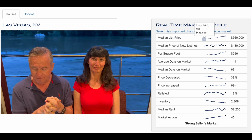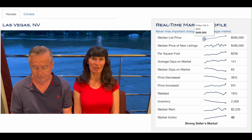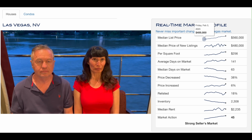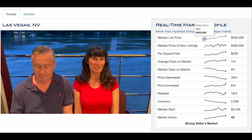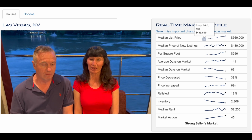This median list price, you can see, is $560. It was $489 on February 3rd. Juana, this is nuts. It's like $70,000 more median list price just from a few months ago. Right. So for those people that are talking about median list prices being down, then they have to admit the median prices have gone up $70,000. So they've made $70,000 since January. We are now in May. So that's not a bad return on investment, right?